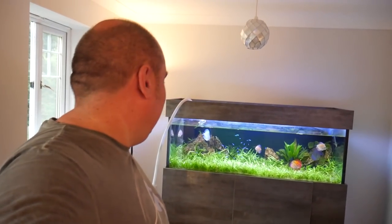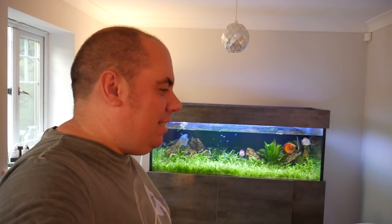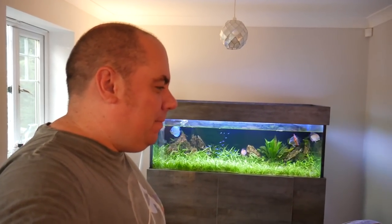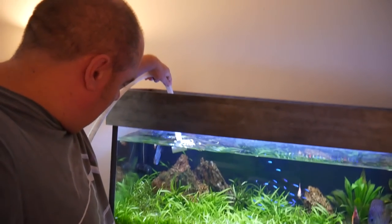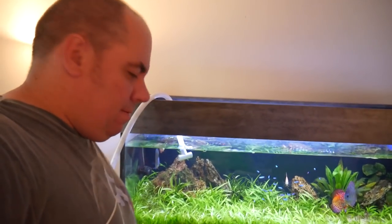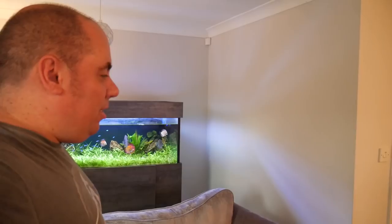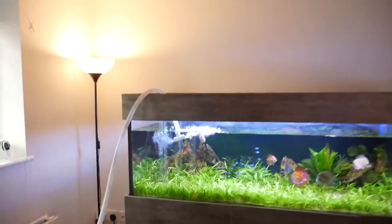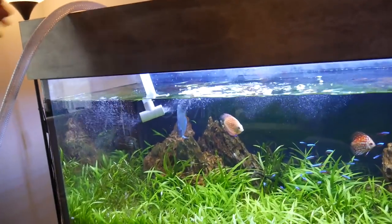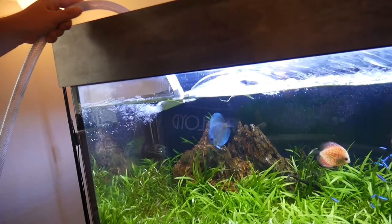I do my water changes automatically-ish, using Alexa. So I'm just going to get that started back up and get it filling again. Alexa, turn on the pump. Apologies to anyone who's got an Alexa that's just done something silly. As ever, it never works. Alexa, turn on the pump. Okay. There you go. Fills it back up.